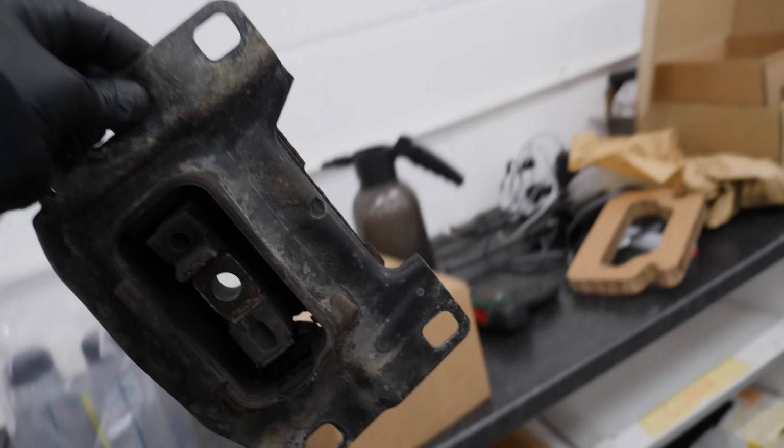Would you like to tell the audience how much them bolts were, Ash? No. They were about £4 each. It was £40 for 10. Plus VAT. And that's plus VAT, and that's at a discounted price as well.